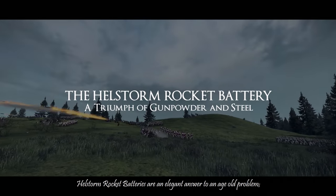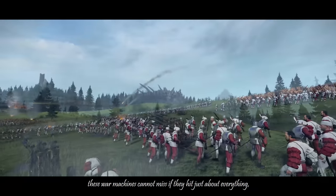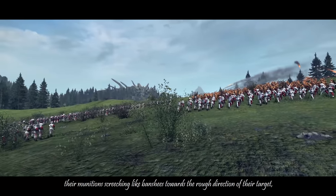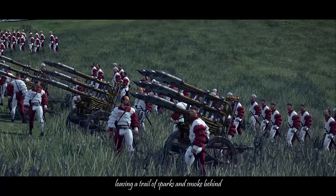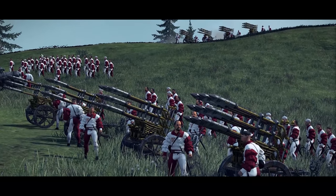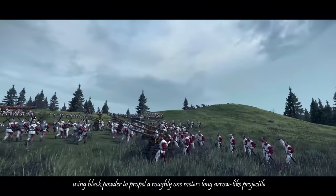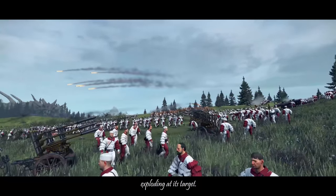Helstorm rocket batteries are an elegant answer to an age-old problem. These war machines cannot miss if they hit just about everything. Their munitions screeching like banshees towards the rough direction of their target, leaving a trail of sparks and smoke behind, and charred bodies at their destination. The Helstorm rocket batteries are often devastating, using black powder to propel a roughly 1 meter long arrow-like projectile to great distances, exploding at its target.